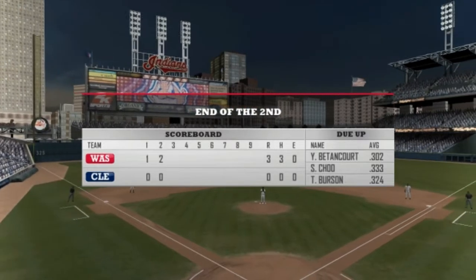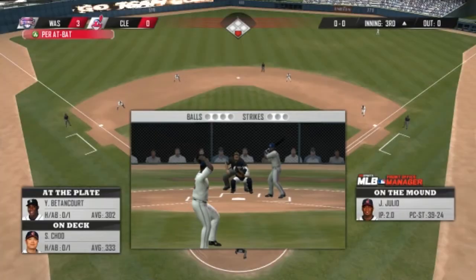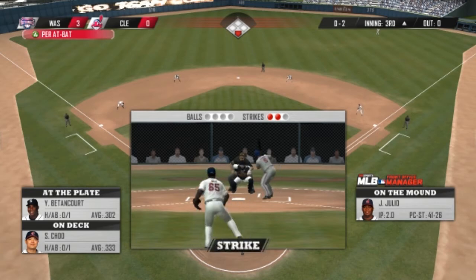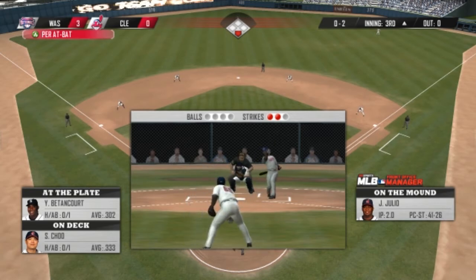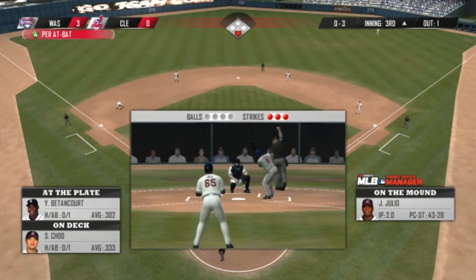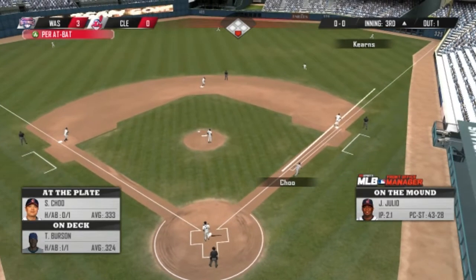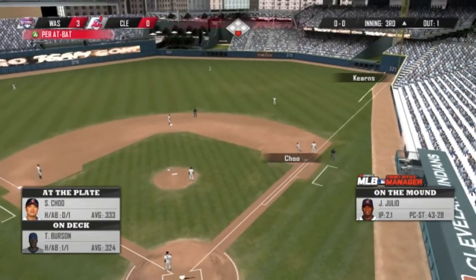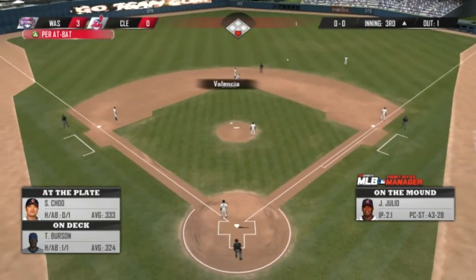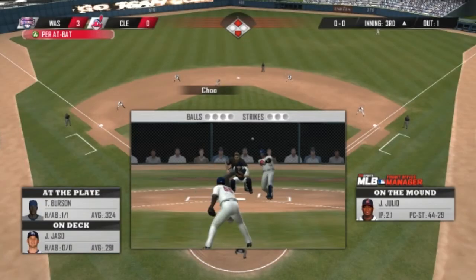3-0 Nationals. Yoyetsi Betancourt, Shin-Soo Choo, and Tommy Burson are the batters to face Julio here in the 3rd inning. 0-2 to count to Yoyetsi Betancourt. Betancourt now fouls it off to keep alive. Get him! Struck him out! Shin-Soo Choo, is that a base hit? Yes, it is. Pops down there up against the wall, rattling over there in the right field, and Shin-Soo Choo has himself a 1-out double.